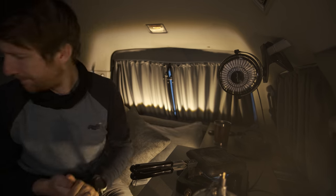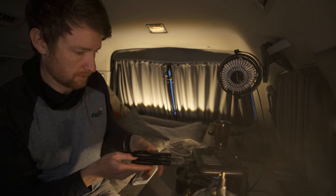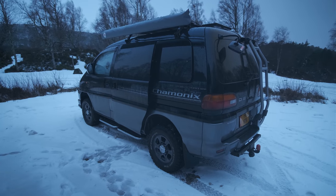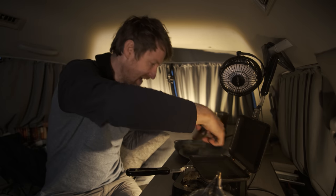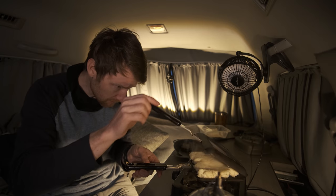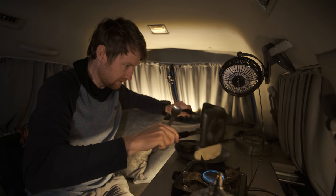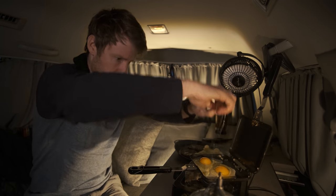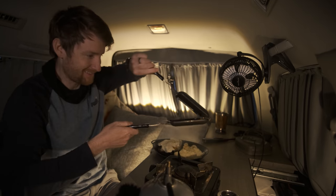Oh yeah, there we go. Two haggis. Okay, that's the haggis. Hot, hot, hot. Ow! Done, onto the plate. Is that gonna work? Oh yeah. I think we might be onto a winner here. It's done. Yes! There we go. Oh yes.